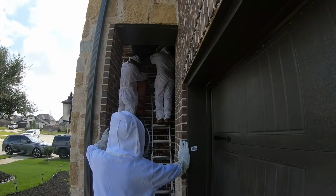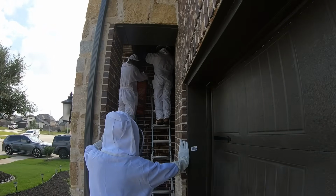How relieved are you? I'm very excited that the bees are gone. I could relax in my home at night, and I don't have to worry if my wife is going to get stung or not. Experts adding that proactive action is key.